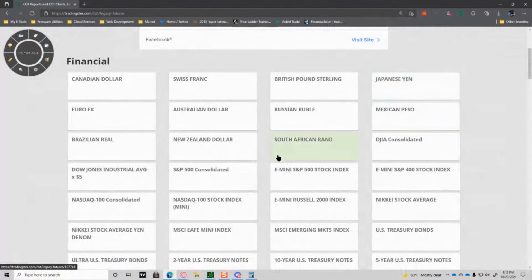all the categories. Notice there's now two different Nasdaqs that we could look at, just like earlier when we were looking at two different ES markets. We have the Nasdaq Consolidated, and then we have the Nasdaq Mini. If you're ever unsure, you want the one that says $20 next to it, because we know a Nasdaq Mini is a $20 contract in the futures.